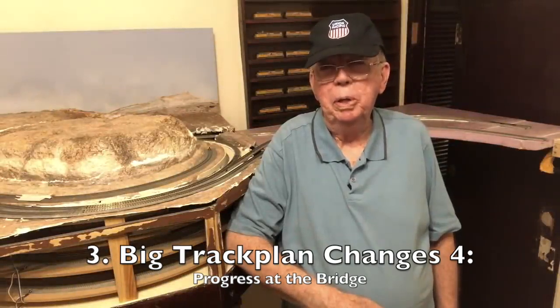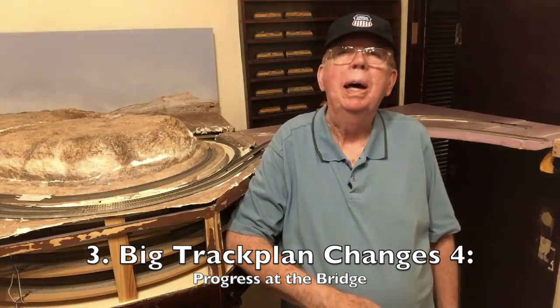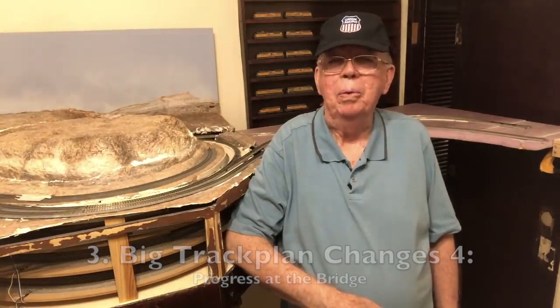Today I'm continuing to work on the bridge that will carry tracks across the entrance to my train room. That's starting right now.